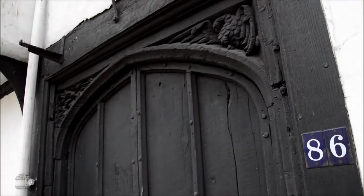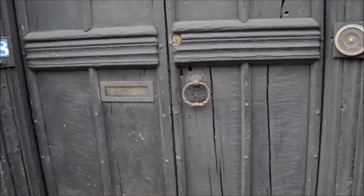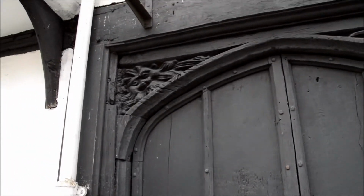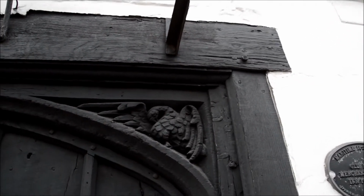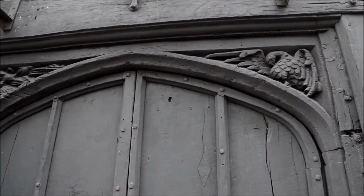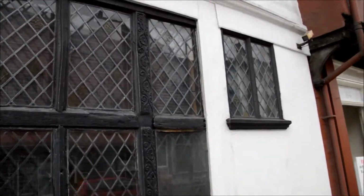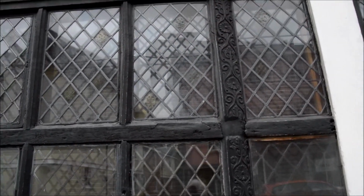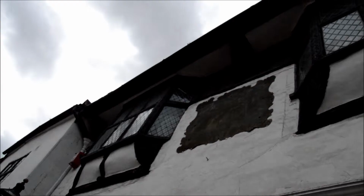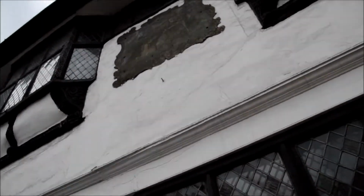This is a very old door, very large, and it has some carvings up here, mythological creatures, leaded windows as well. Don't know how old these are, but again still some carvings in the woodwork here, and again on those windows up there. There is obviously a plaque up here. I can't quite see what is on there now.